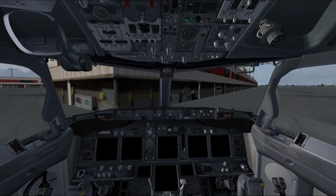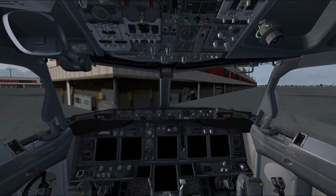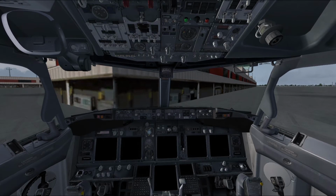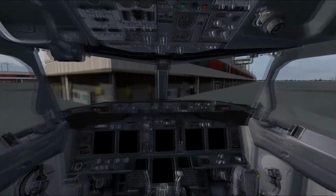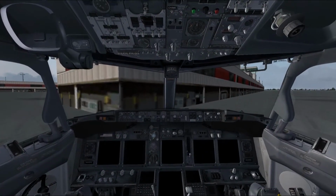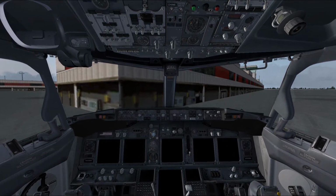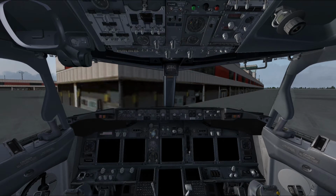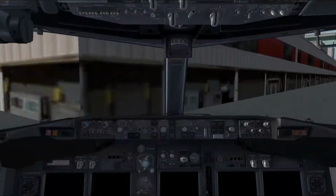7,902 pounds of cargo. So we'll take 4,753 pounds in the forward compartment and 5,844 in the aft compartment. We'll talk a little bit about the weather later, but it's clear here in Atlanta, and we'll go ahead and get started with the airplane startup and flight deck prep.